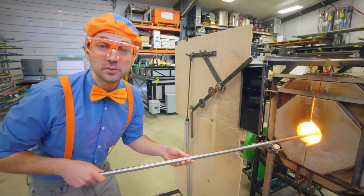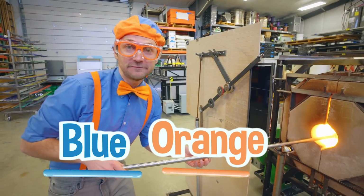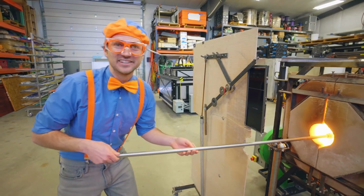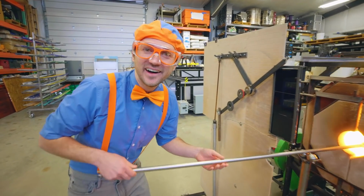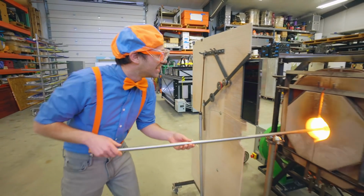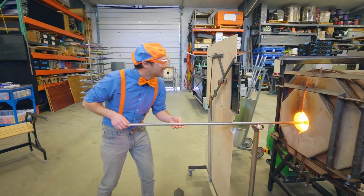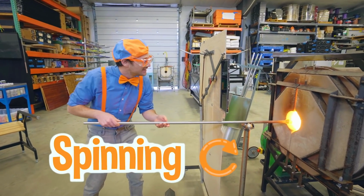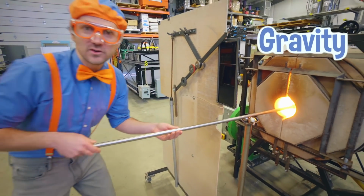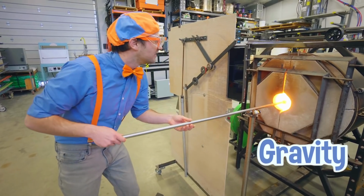I chose blue and orange, my two favorite colors. What are your favorite colors or color? Wow! What a great color! You see how I'm spinning it? It's because gravity pulls the glass down.